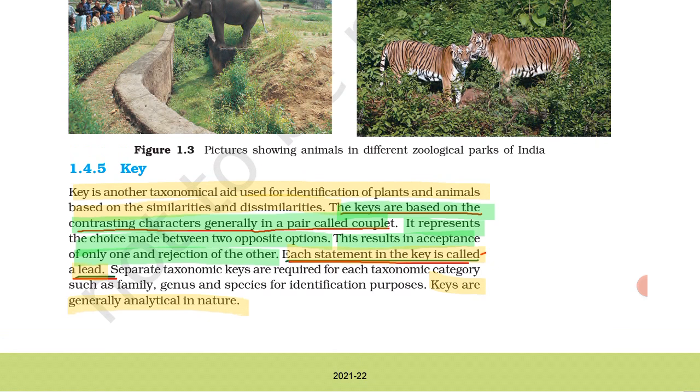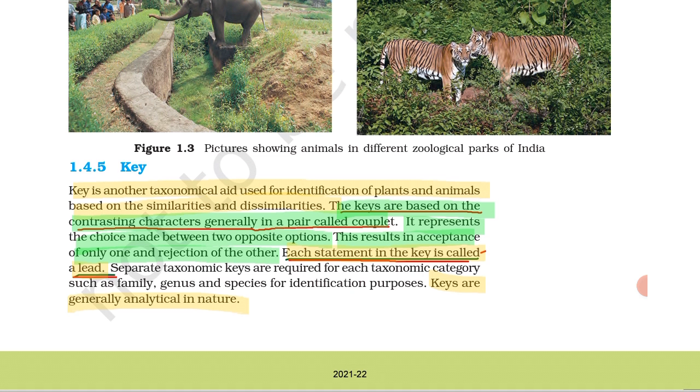It represents the choice made between two opposite options. It results in acceptance of only one and rejection of the other. Each statement in the key is called a lead. This is also a most important point from the exam point of view. The question may be asked from here. Each statement of the key is called a lead. Key is also called a couplet. And key is used for identification of plants and animals in various similar and dissimilar conditions.